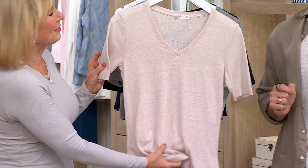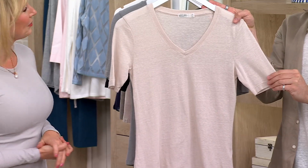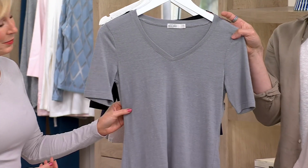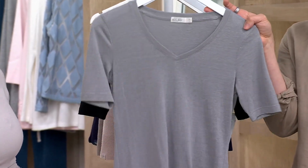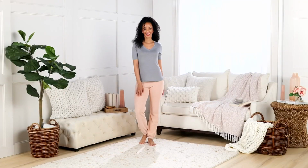The colors on this are to die for, so you decide whether you want the stone, which is that beautiful light tan color. Then we have our Vapor, which is our dark gray. Very pretty. And then we have our black, which is super limited. 4 easy payments of $14.50 to get that home.